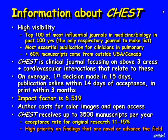CHEST receives up to 3,500 manuscripts a year, twice as many as the second respiratory journal, whoever that might potentially be. So just an enormous amount of papers: 60 to 80 new original research papers a week. The acceptance rate since 2005 has been 11 to 15%. When you and I had a conversation, it was 11%. Yours was 15%, and all of Israel was 15%. We're now between 11 and 15%.